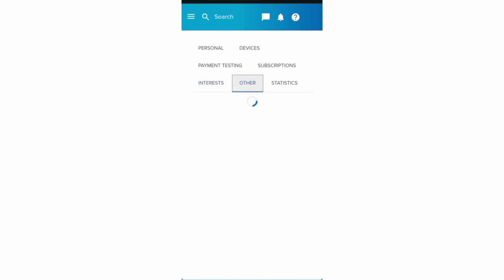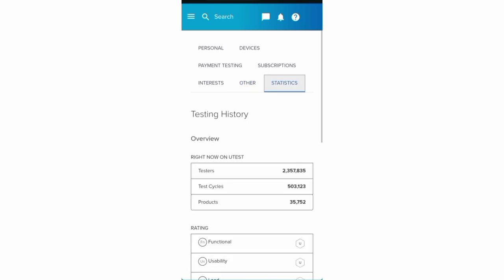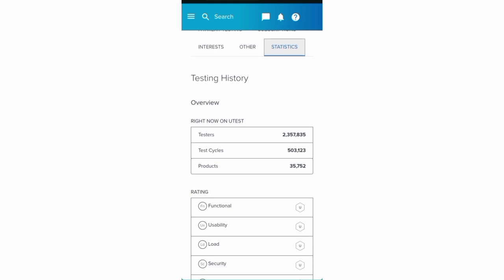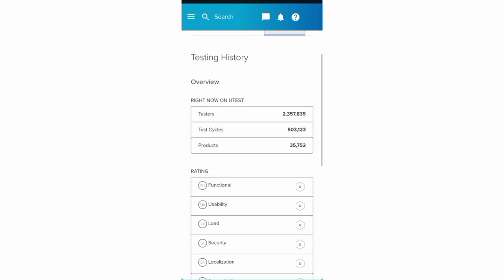We also have what we call orders here. So these orders are not yet available. So if anything like that comes up, you will get the notification on this option here. So we have statistics. So this literally shows the total number of people using this platform. You can see testing history here. We have overview.